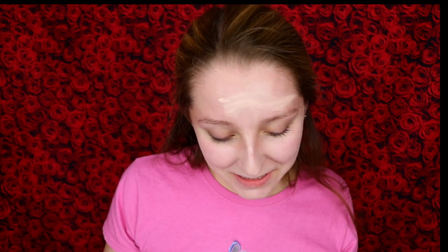So this lightest shade here, I think is a pretty good match for me right now. I feel like it goes pretty well with my neck. But wow, a little does go a long way. I thought this little amount of product here would be able to do one full face, but no, I'm gonna be able to get, I would say, at least 3 full faces from this sample.